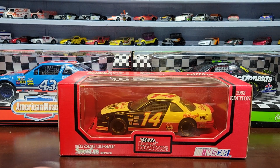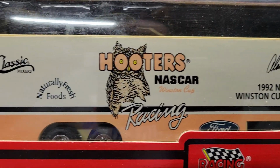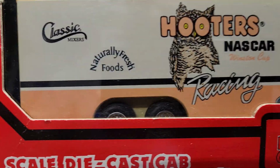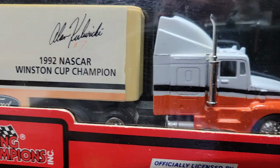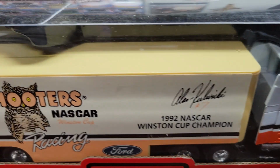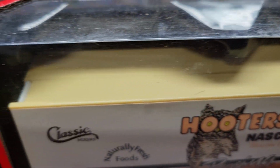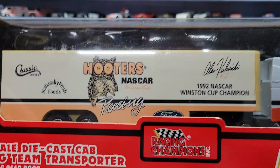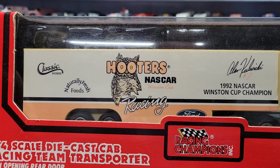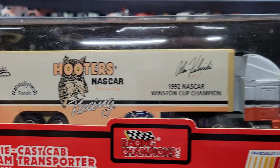And I got another. This is an Alan Kulwicki number 7 Hooters truck. And obviously the orange is kind of faded. And this is the side that obviously he had displayed, and you can tell how yellow the plastic is. It's not white anymore. So when I turn the truck around, obviously the trailer is a lot oranger on the other side, but there's no way you can turn it around and show that. So it just doesn't fit in there like that.